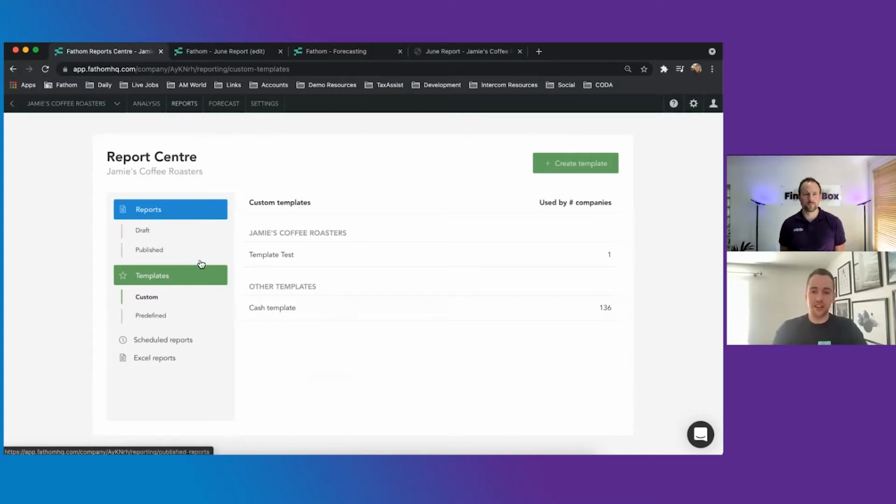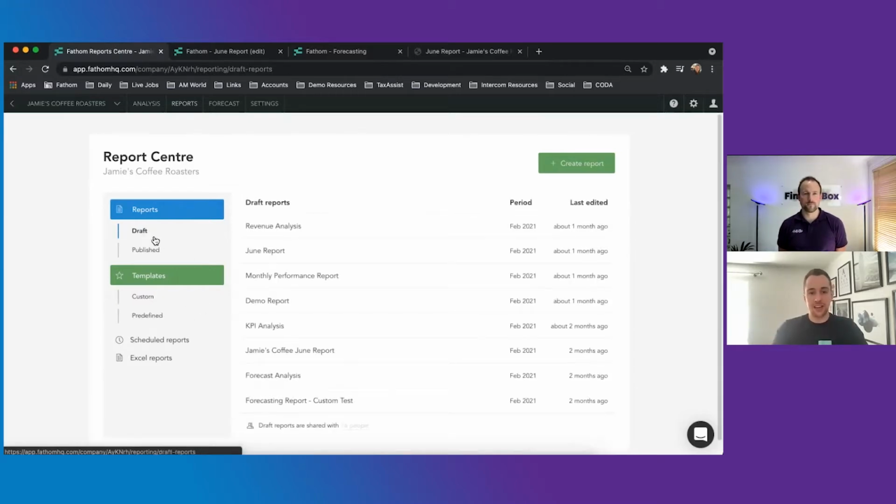And once you've created a template, it comes over into the draft section where you can edit it and look at all the ones that haven't been published. The publish section, as the name suggests, is where a report goes when it's completed. So if you're happy for the client to see it, you can publish that and it will go into this section here as well.